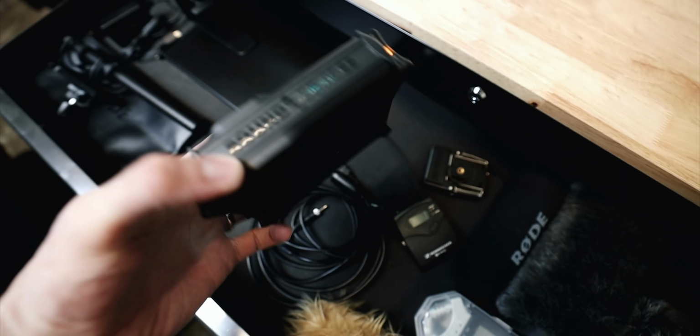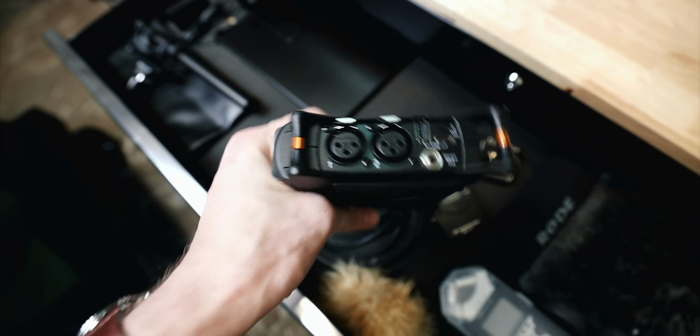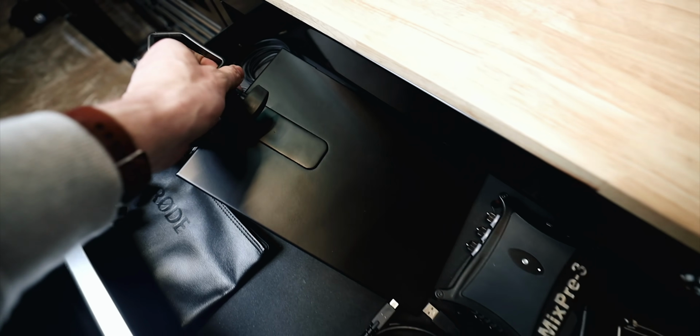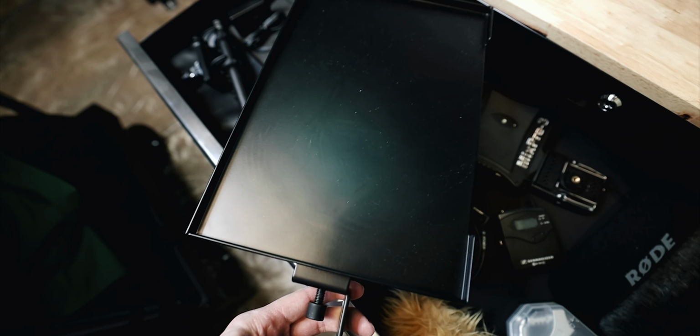MixPre-3 if I want to run way better preamps and audio through this device, record it internally, have way more control over my audio. This is a tray that can go on a light stand, right? So that mounts to a light stand, so you can put stuff like that on it and other accessories.